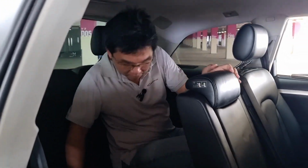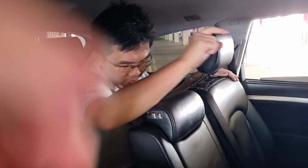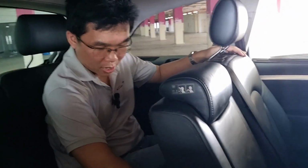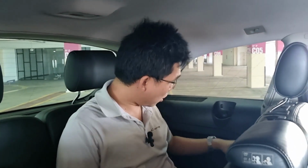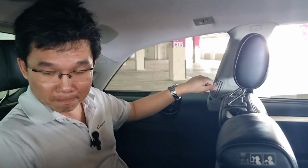Now I'm seated here at the back. Wow, space is a bit tight, even with modest leg room. I've got about this much leg room in front of me. Forget about thigh support, you don't get thigh support here at the back. It's a relatively small space, but you're well provided. You've got a cup holder here, and an aircon vent here at the C pillar. Maybe don't sit back here if you're taller than 170 centimeters.